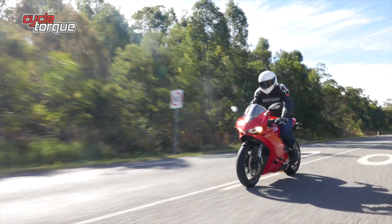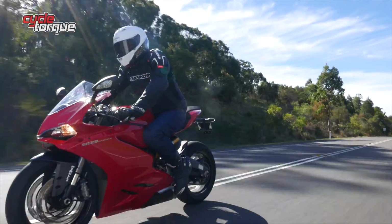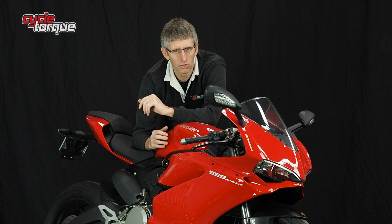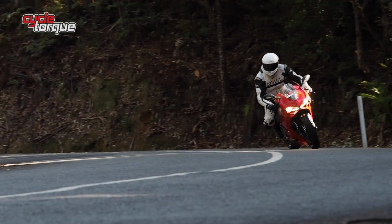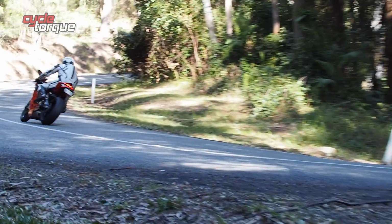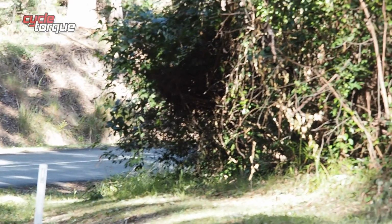But what you are getting is an 8-valve Ducati sports bike, which, as you know, over the years, they've won so many Superbike World Championships, so many different titles around the world, that these bikes are very, very special. And with the 959, they've improved it from the old 899, and it still offers that excellent value for money. If you're after a really hot Ducati sports bike, this is one to have a good look at.